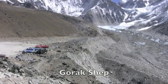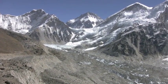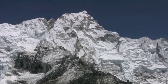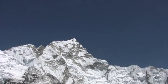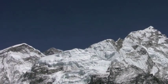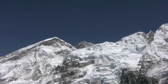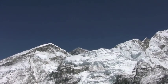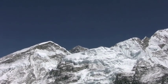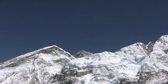Last village before base camp, which is straight up that way. That peak right there is Nuptse. And we move over this way, and straight away is the south summit of Mount Everest. Spectacular view from here. The true summit is about 100 meters behind that south summit, 100 meters higher, and it's hidden behind that south summit, but that's basically where we're headed.